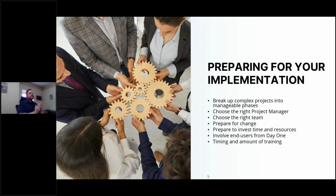Also going to talk about some principles to choosing the right project manager and the right project team, how to prepare your staff for change, how to prepare to invest time and resources, which the overlap we'll talk about with assigning your project manager as well, involving end users from day one to help prepare for that change and to ward off any barriers that people may have to embracing the system, and then plan for training appropriately.